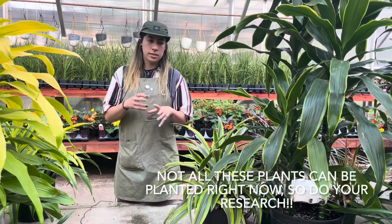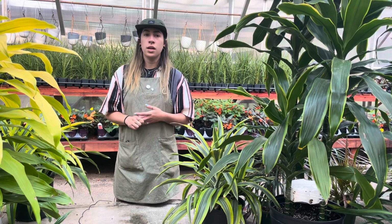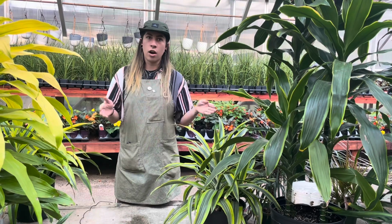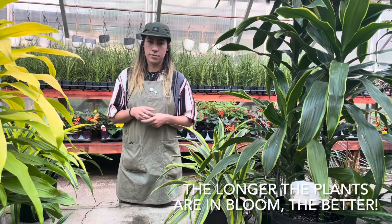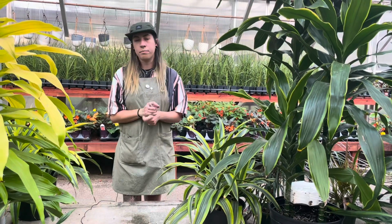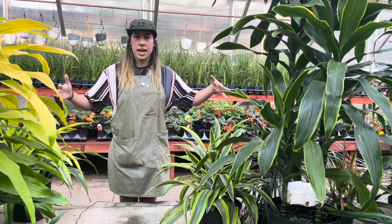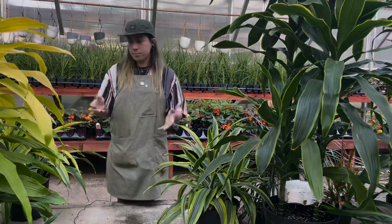Not all of these plants that I've listed are going to be planted around the same time. So pay attention to when you want to plant these things and how far they will bloom throughout the season, if they'll go just through the summer or into the fall. But make sure you're providing a big, nice time span of providing these pollinators pollen and nectar.